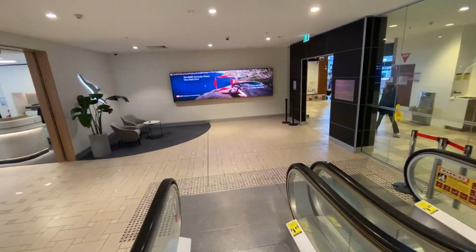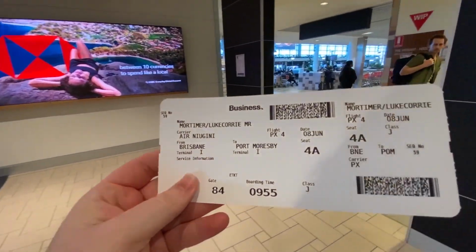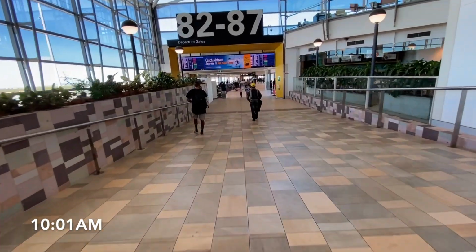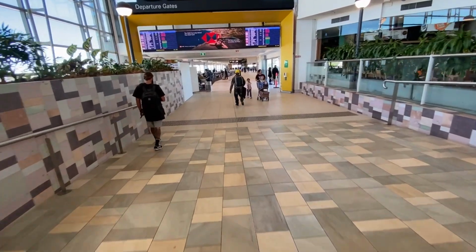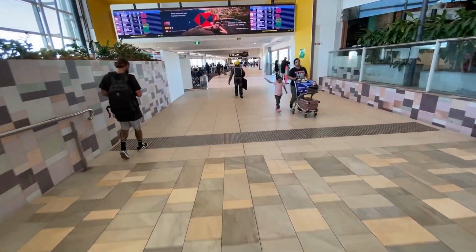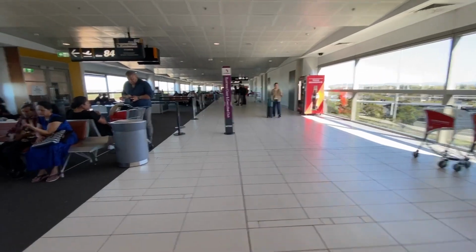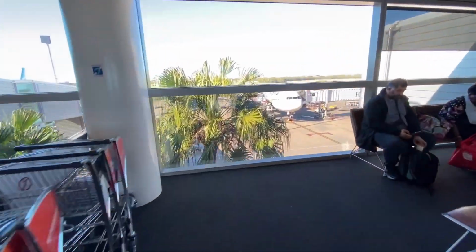My recommendation to anyone flying in and out of Brisbane internationally, I definitely recommend this lounge, as it's a fantastic way to spend some time before your flight. Generally speaking, the walk from the Qantas lounge to the gates is pretty short, but if you are departing from, say, gates 87 or 69, the walk is quite far, and for that, I genuinely recommend you give yourself time, as it is a far walk, trust me.